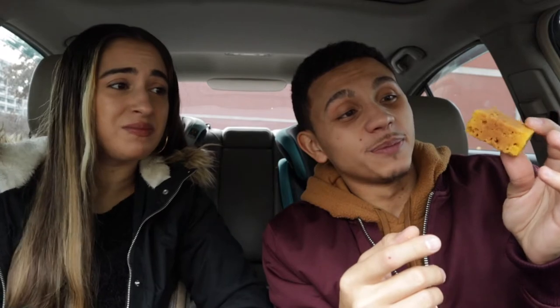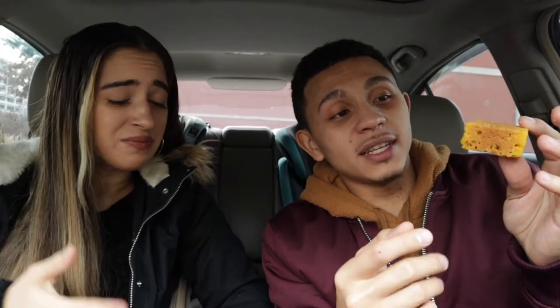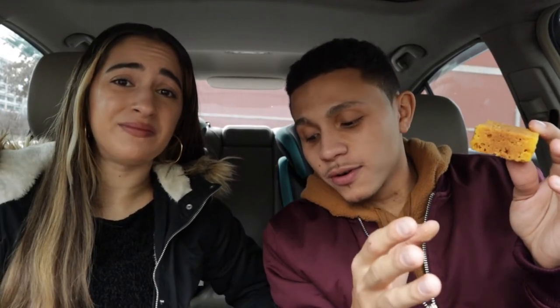Ew. So even though this is the Mysore, it doesn't taste anything like the other Mysore, the ghee Mysore. It just doesn't have a pleasant taste. Guys, I'm sorry, no disrespect. I personally really don't like that one.